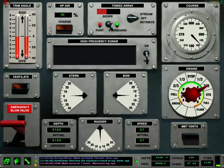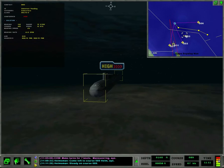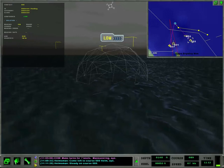Let's go parallel for a second here. Let's go parallel to him. See if we can reacquire on the conformal here. Try and nail down a different solution. Steady on course. Zero. Okay, well, we can also figure out the bearing ambiguity. Yeah, that's the bearing ambiguity. Very well. Okay, reacquired him on the towed array in the exact position that he should be in.